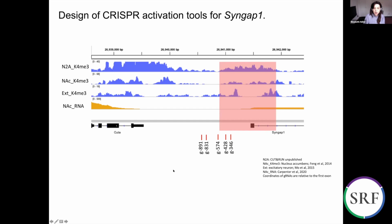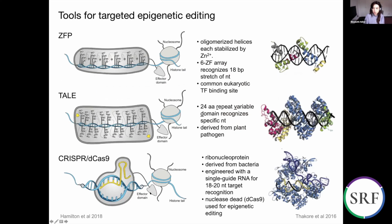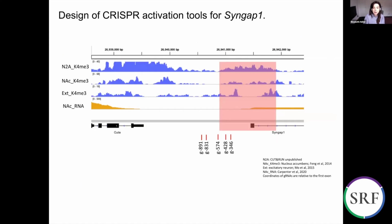We can fuse to our dCas9 an effector domain that will just turn on expression regardless of the chromatin context, or other effector domains that will really specifically manipulate the histones in order to see which histone modifications are most functional and effective at turning on SYNGAP1. We showed this gene image browser view to show the relevance of really understanding the context of the gene in the genome. As you can see, there's a downstream gene, cut A, that is in the opposite direction of SYNGAP1. So you can imagine if we target an activator to this region, it could also target the downstream gene, depending which gene you're looking at.